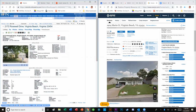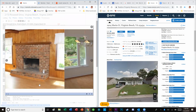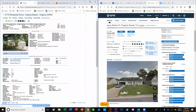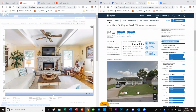And this one sold at 285. That is way low. 3-bed, 2-bath, 1718 square feet. Oh yeah, makes a lot of sense. It's original everything. So it's a good place to start. Here's one at 306, 3-bed, 2-bath, 1718 square feet. Very nice on the inside.